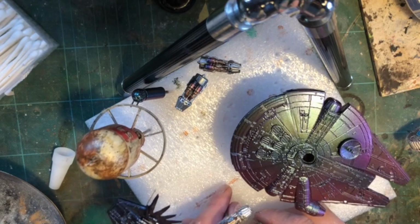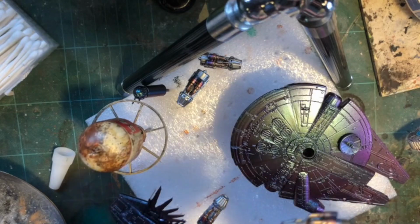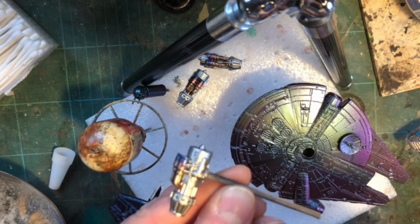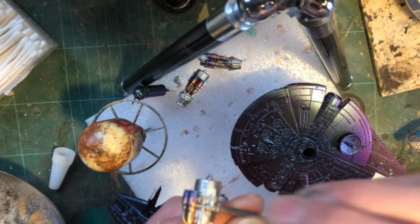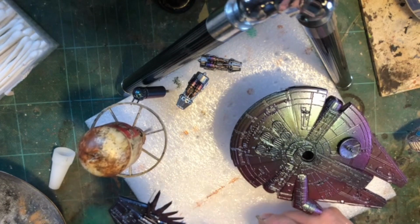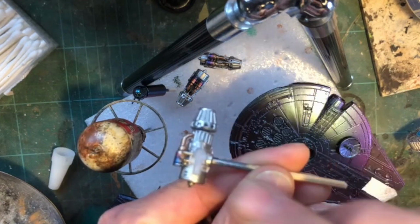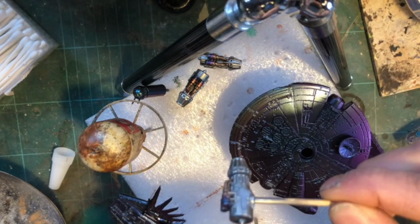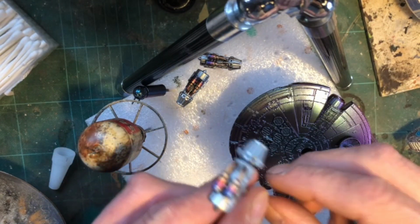Assembly day. We're going to start getting the engines in. They're a tiny bit too fat to fit inside the spaceship, which normally happens, so I just need to shave a tiny bit off each side, like I've done with this one. As you can see, there's a little bit off each side, and then that'll allow it to slip right into location on the underside.